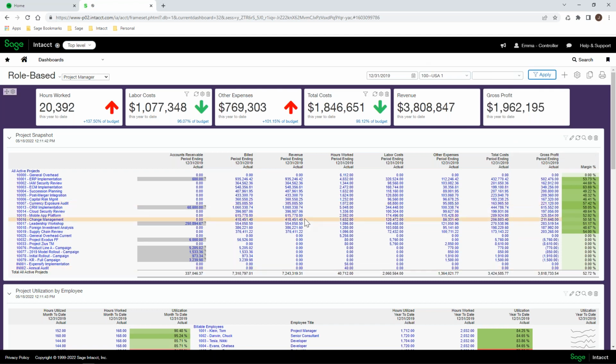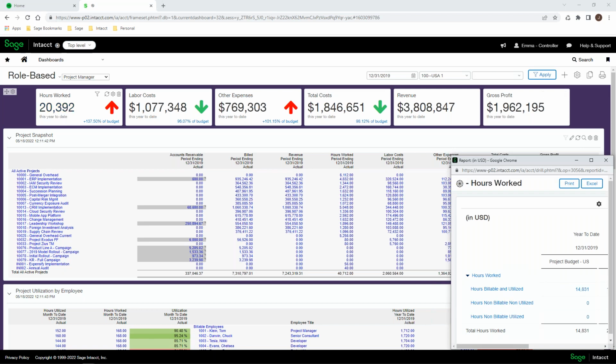Let's talk about some of the components and the management on the dashboards themselves. I have absolutely everything that I would like to see as a project manager. Hours worked, right, on all of the projects.